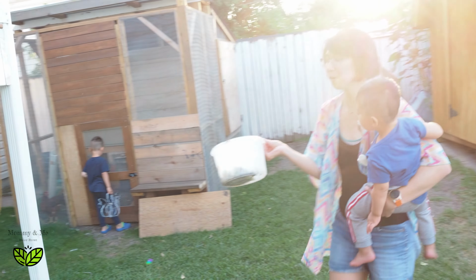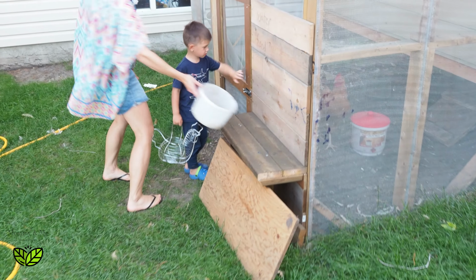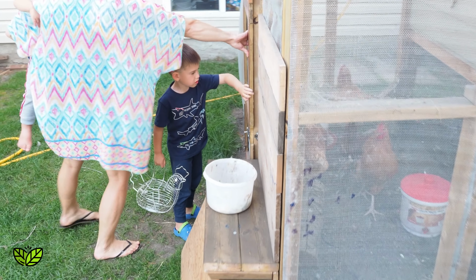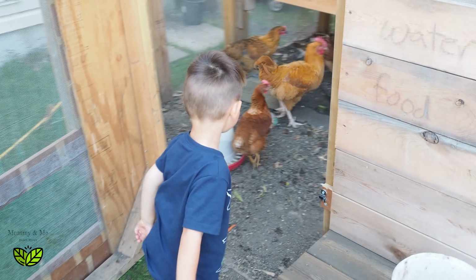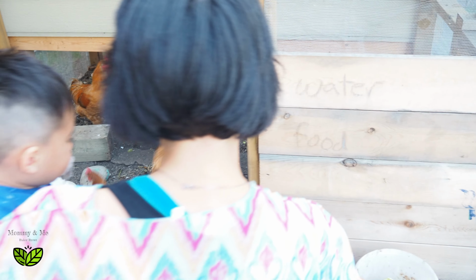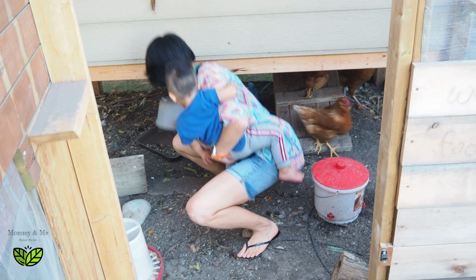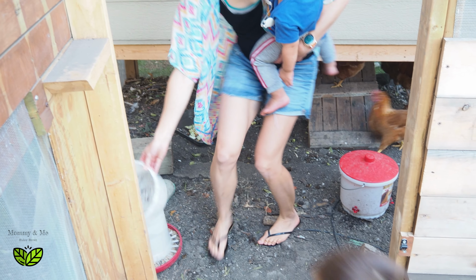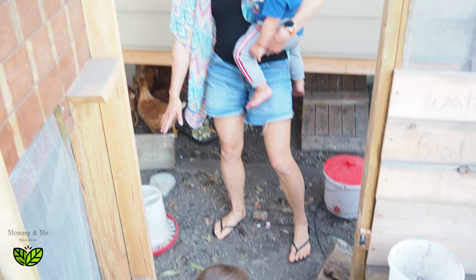Hey girls, this is the chicken coop that my lovely husband built. Where can you open it up? So, this is the run. The outside area is called the run. Hey girls, stay in. Perfect. And then you can see I just got some food for them.